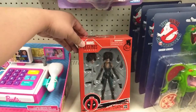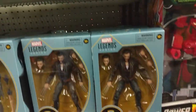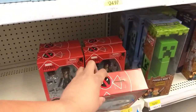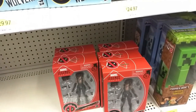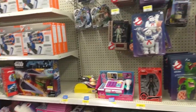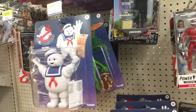And there's no rhyme or reason where they put Marvel stuff. Like, here's Marvel Legends Domino. Again, completely different section here. There's that Wolverine again, and the Mystique. Odd. I haven't seen the Negasonic or Deadpool combo, so. Yeah, still looking out for a lot of these things. But yeah, just very strange sometimes. Holy cow. That is a lot of Slimers. Green Ghosts.